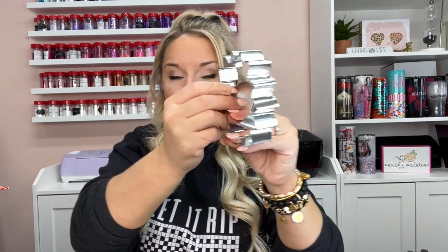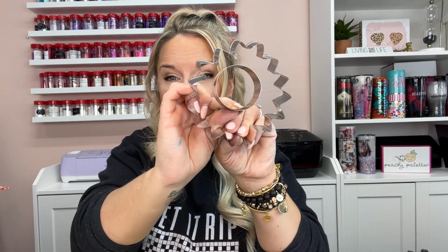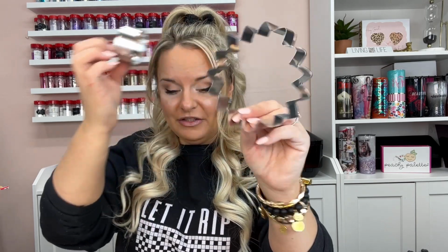Okay, and then another one that is going to be released soon. It might already be released, I don't know. This beautiful sunflower. So you get the center round and then the flower cutter. So you get both to create a 2-color sunflower Freshie. Super cute. I absolutely love this. So you can just do a lot of fun color combinations there. And I think that wraps it up.